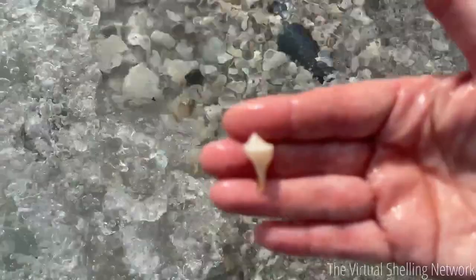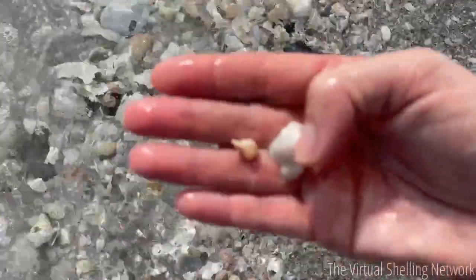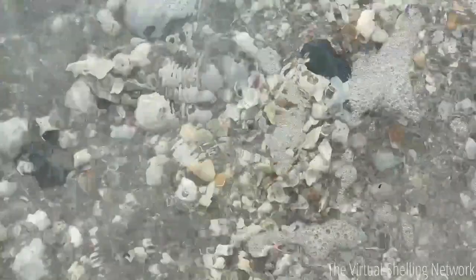This is such a great place for minis too. If you're a mini fan, grab a little scooper, scoop some up, take them up to the beach. You'll find so many little shells, and they're really hard to see because they're constantly moving. So they're really hard to pick out if you just stand here looking. Like here's a little, what is this, a little murex maybe? But if you've got a scooper, this is a great place to scoop up some shells, take them up, dump them on the beach, sift through them a little bit.